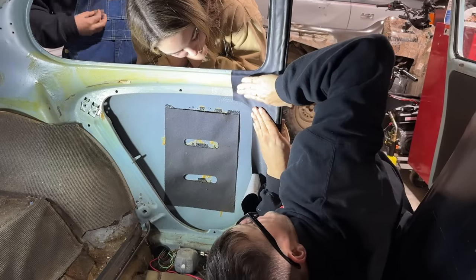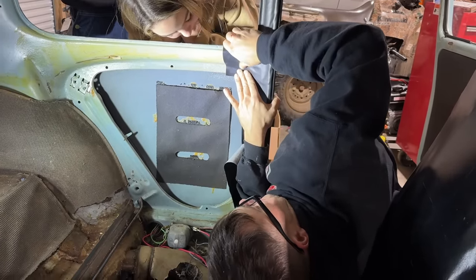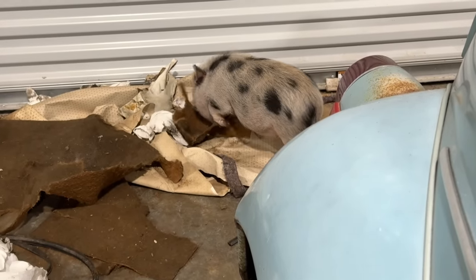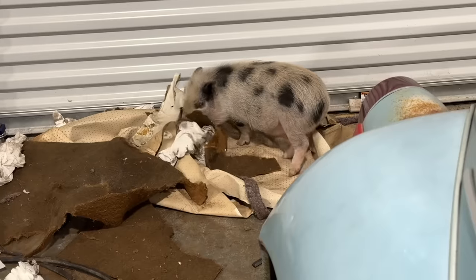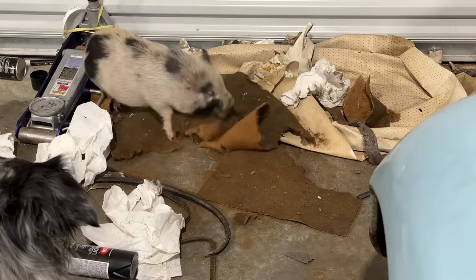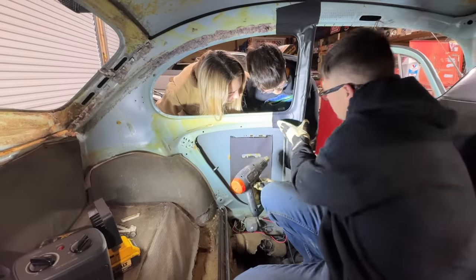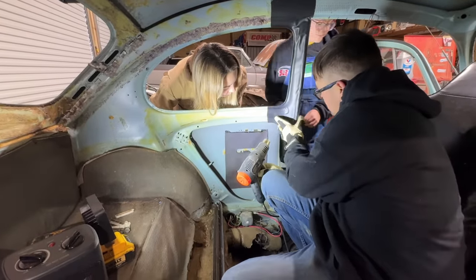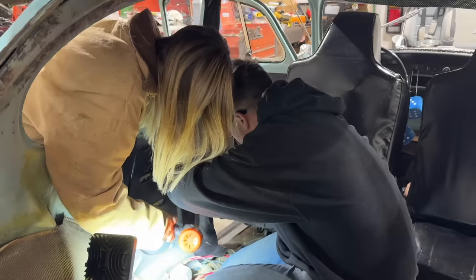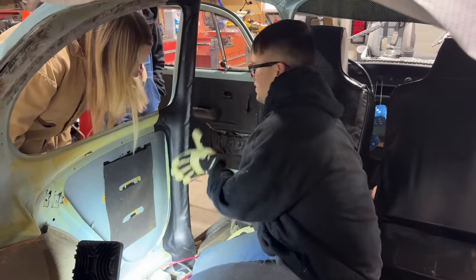It does not want to go back in these corners, does it? I'm having a hard time. Heat definitely helps with stuff like this. Trying to get it to stretch in these corners. Trying to make it look as good as I can.